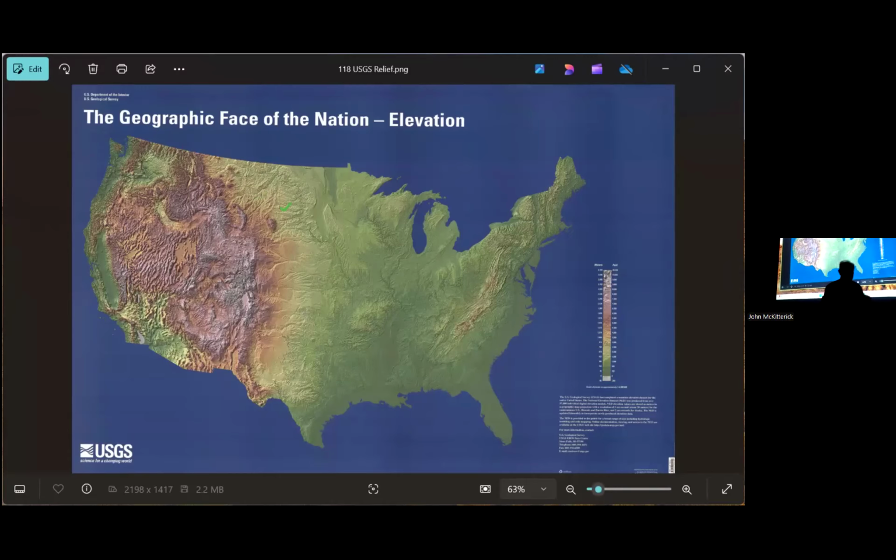Everybody see the comma on its back? Well, that is the east and west portions of the Snake River Plain. Very long, expansive, wide, and as you can see, it's flat.